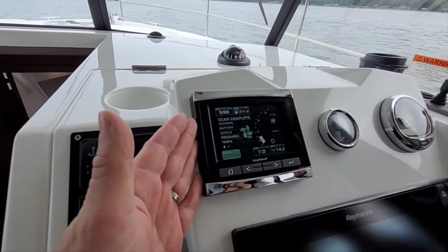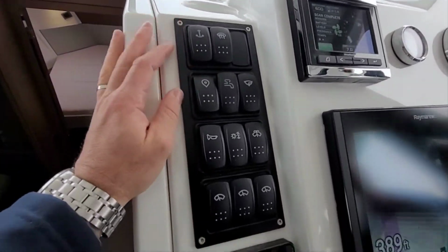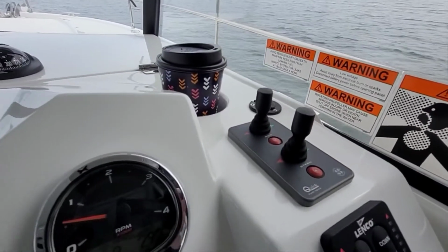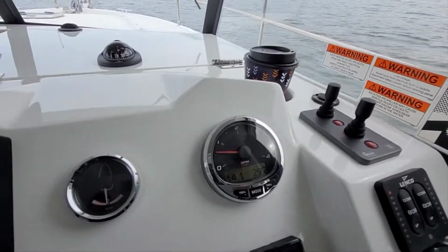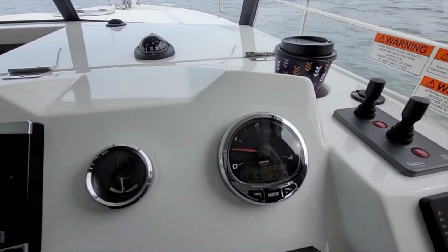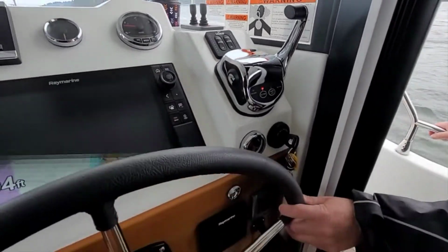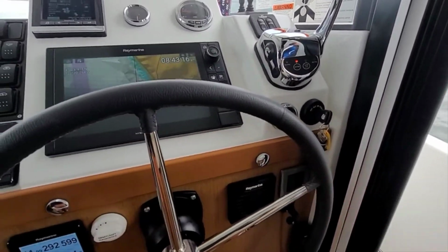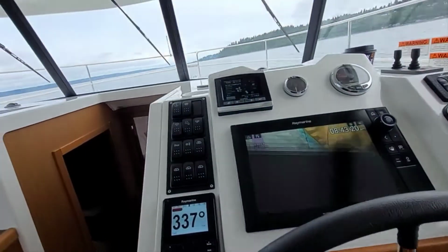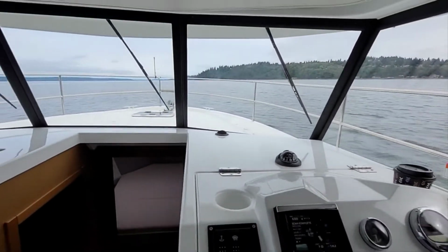Cummins display unit. All our breaker switches. That's the anchor control up there as well. Balanced stern thrusters, make it super easy to dock. Additional Cummins display. I've only got 292 hours on it, and yeah, that's the electronic gear control, fuel gauge, and a Raymarine VHF radio there as well. Got the magnetic compass up top.